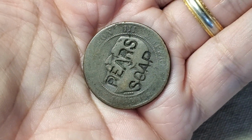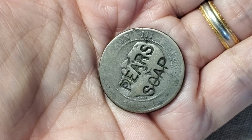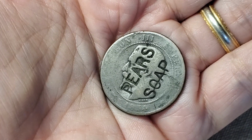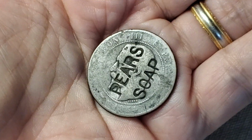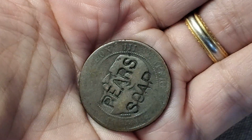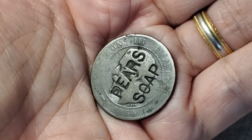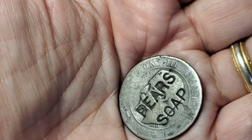I did my best to try and figure out a value of this. That's really hard to say. The KM number, by the way, is 771. I can't tell you the point what on it because I couldn't read the mint mark. But when I looked at sold listings on eBay, the cheapest one I found was $2, and there were ones that went up to $30. This one's in a lot worse condition, so I'm going to say this one's worth $2.